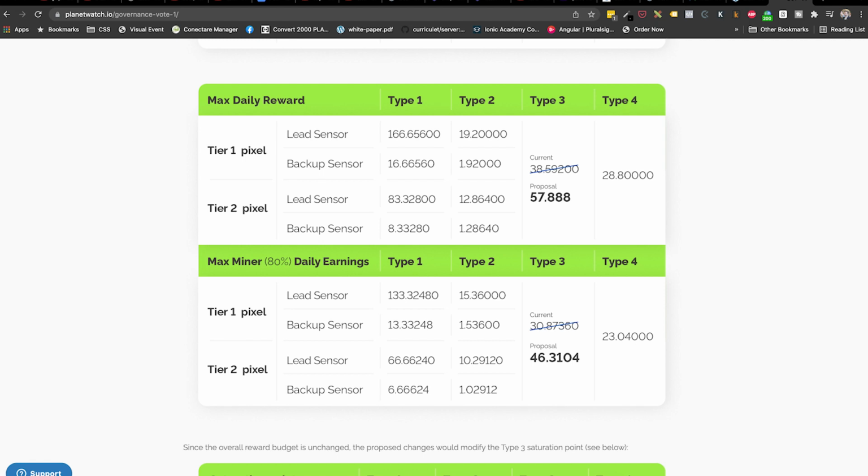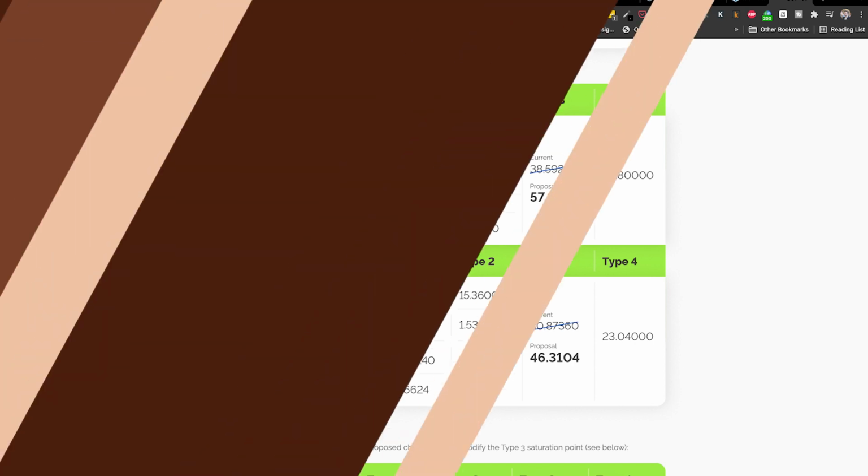But here is the important part. This is the maximum reward that the sensors can obtain, not a given, and it will change according to some parameters. We will see later in this video what influences the reward that we get daily.